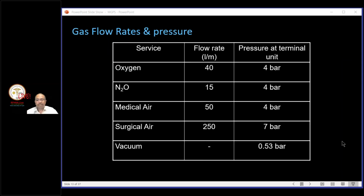These are the gas flow rates and pressures. So the oxygen is typically supplied at the rate of 40 liters per minute, and the pressure at the terminal unit. Terminal unit means the unit next to the patient's bed or on the bedside, where the patient's device, or the ventilator, or whatever device he is using is connected. The nitrous oxide is supplied at 15 liters per minute and the pressure is 4 bar. The medical air is supplied at 50 liters per minute and the pressure is 4 bar.